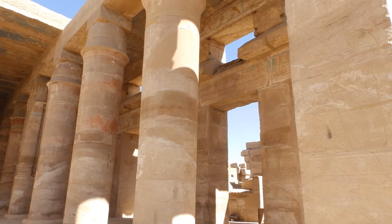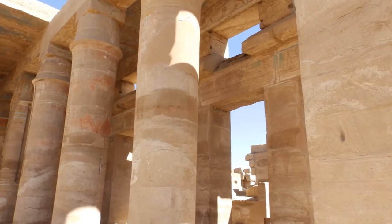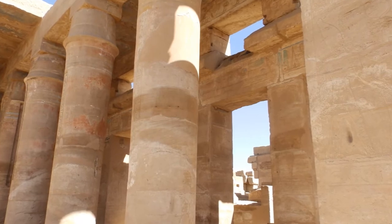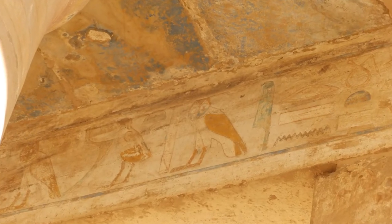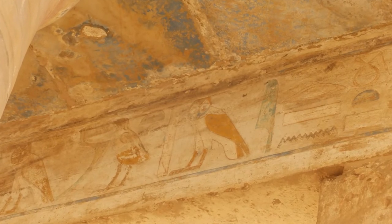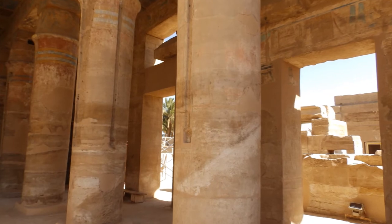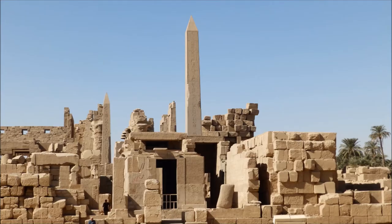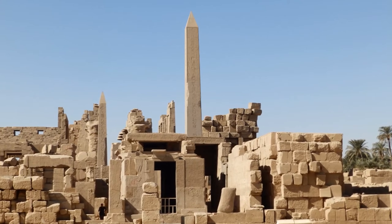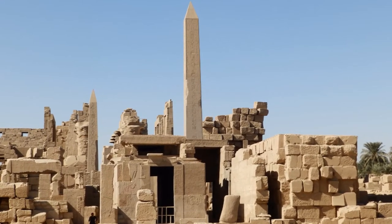The hypostyle hall of the Temple of Karnak leads to another room of the complex, built by Amenhotep III. From here there is also a view of the Thutmose I hall, where there are two obelisks, of which only one survived. Obelisks and the colonnade of the Thutmose I hall were erected a little later, after the only female pharaoh of Egypt, Hatshepsut, ascended to the throne.